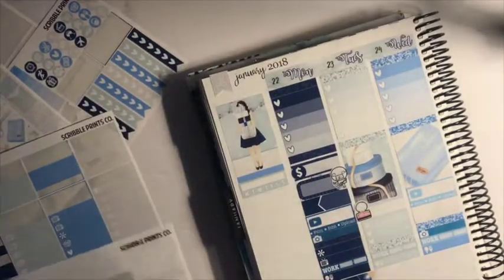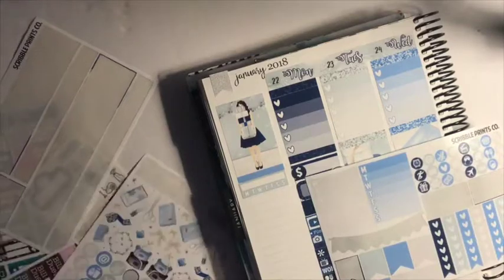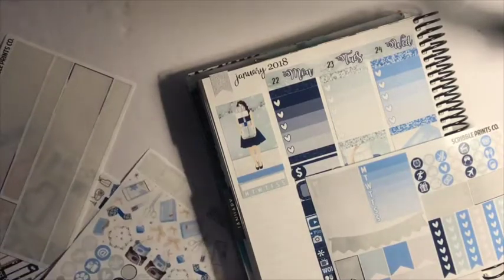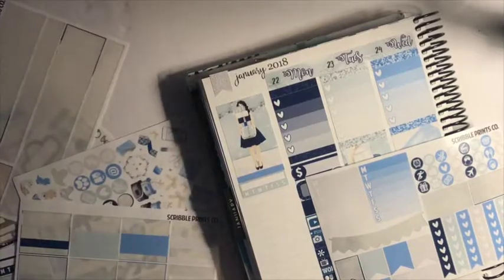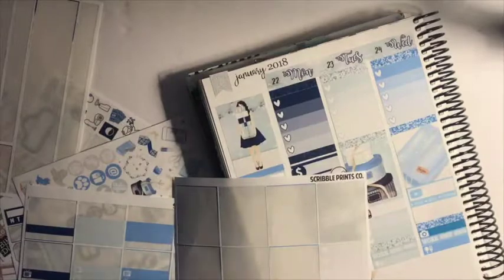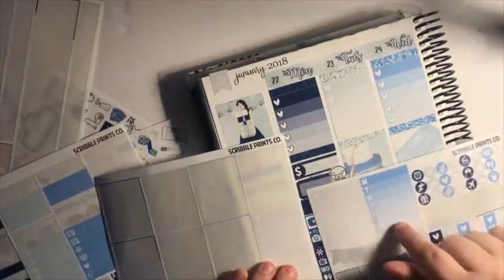Okay, so let me grab everything. I wasn't 100% sure what I wanted to do in the sidebar, if we're being honest. I thought it would just come to me. So I definitely want a running to-do list. Yeah, that's definitely something I want. But then do I also want a weekly ombre? Yes, that is what I want.